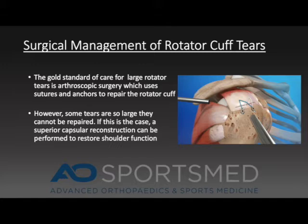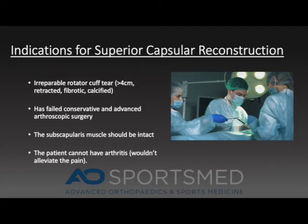The surgical management of rotator cuff tears is the gold standard for large rotator cuff tears. The gold standard is arthroscopic surgery, which uses sutures and anchors to repair the rotator cuff in a minimally invasive technique. However, some tears are so large that they cannot be repaired. If this is the case, a superior capsular reconstruction can be performed to restore shoulder function.